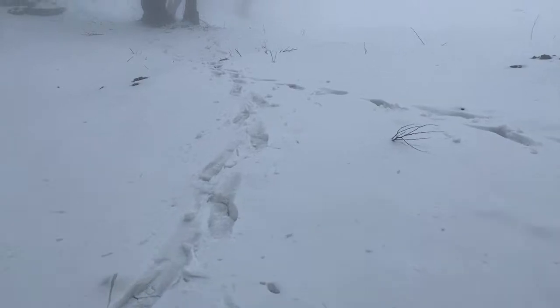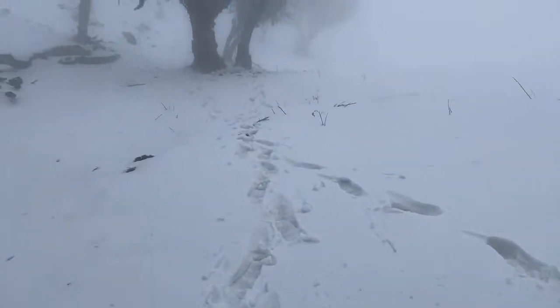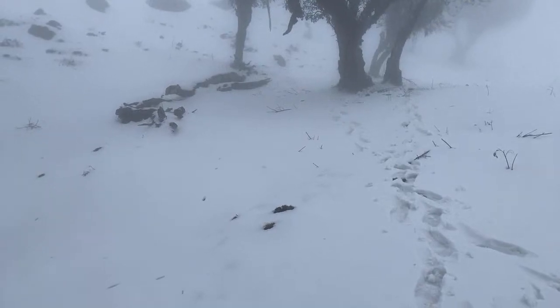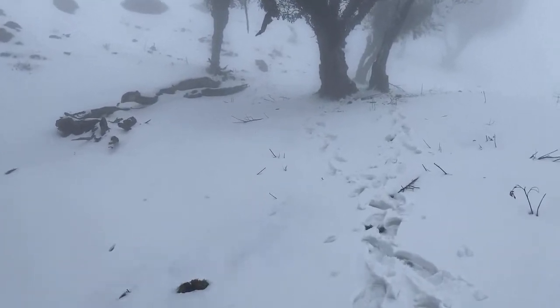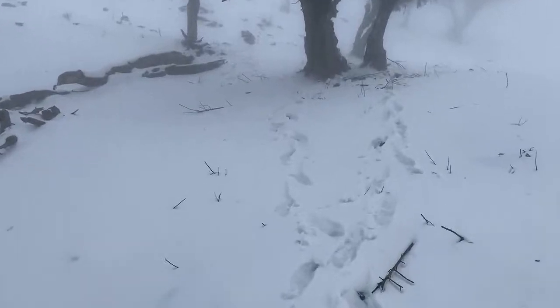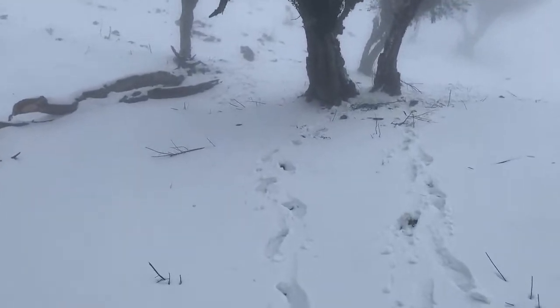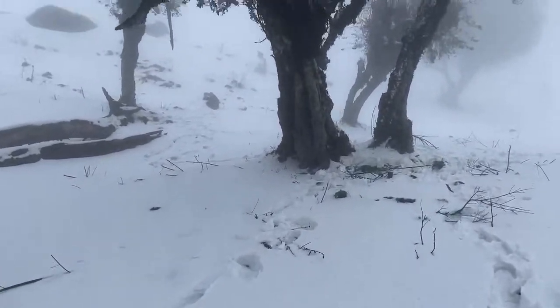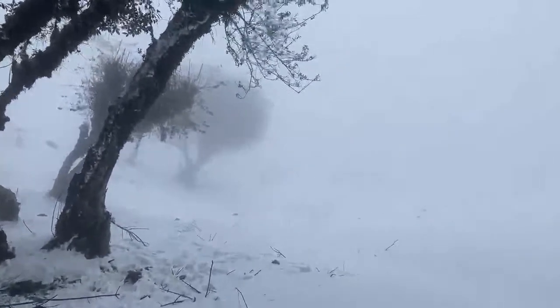This is our footstep. We are falling back. Hope we'll not get lost. Or if so, we'll call the emergency service, right? Yeah, definitely. No problem. Look at this. The visibility is quite poor because the area is very cloudy. And the area is covered with dust.